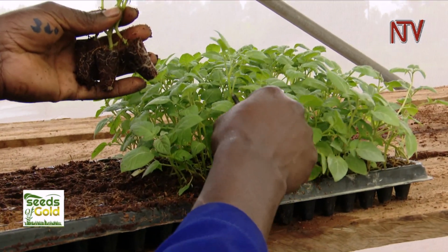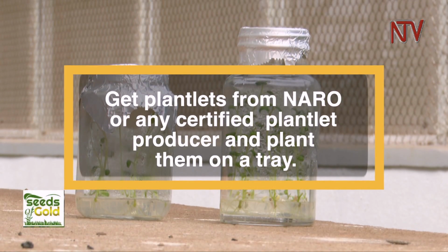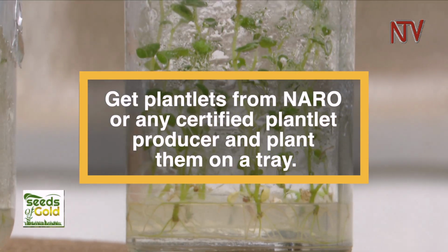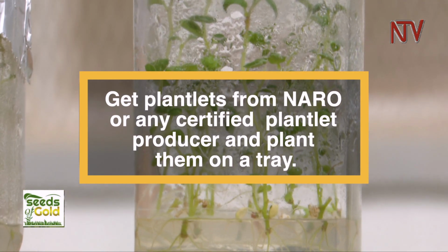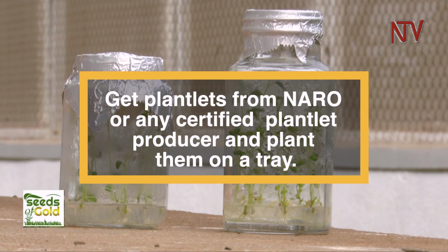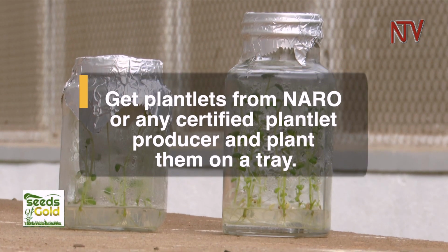The plantlets I get in Zenaro are packed in small, light bottles, because they are very delicate plantlets, and they are packed and transported carefully.